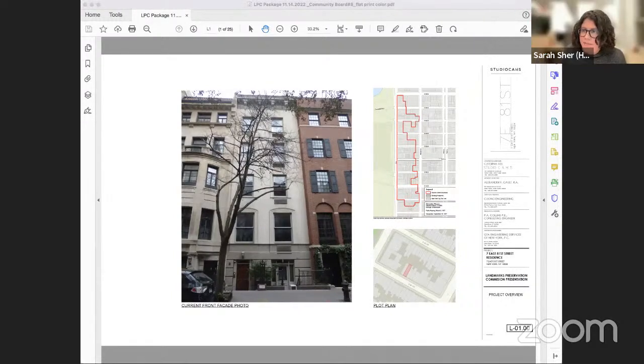Good evening. My name is Sarah Scher. I'm from Higgins, Quays, Barth & Partners, and we're the historic preservation consultants for 7 East 81st Street. I'm joined this evening with Alexander Gold from Studio Cass, the architects on the project, as well as my colleague, Cass Stackelberg, and they'll both be available to answer any questions. So 7 East 81st Street is located on the north side of East 81st Street between Madison and Fifth Avenues in the Metropolitan Museum's Historic District.